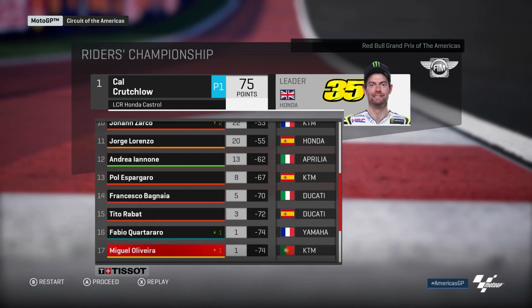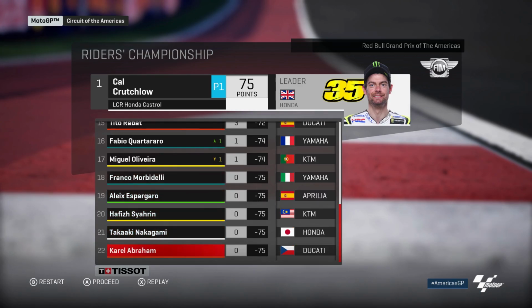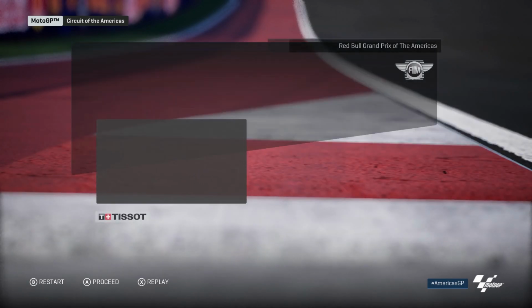Oliveira down to 17th, so not really sure how that works because they have the same amount of points, but there you go. Morbidelli 18th, Espargaro 19th, 20th to Syahrin, 21st to Nakagami, and Karel Abraham, likely in the race, he wraps up the bottom of the championship, so maybe I'll have an upturn in form.